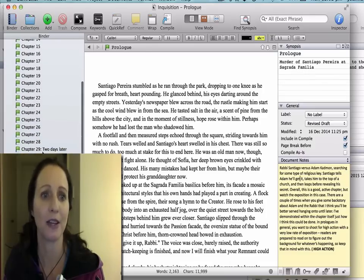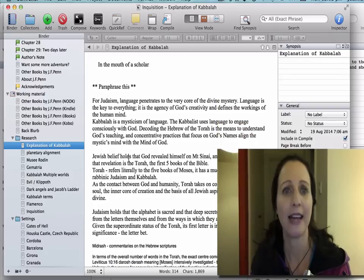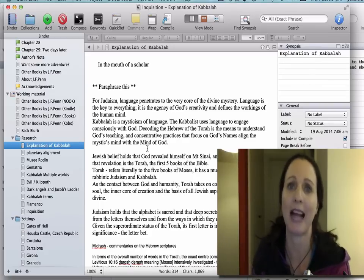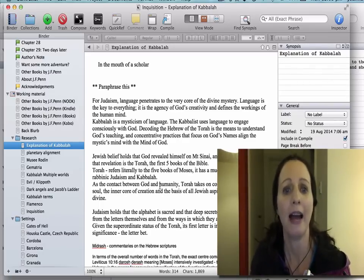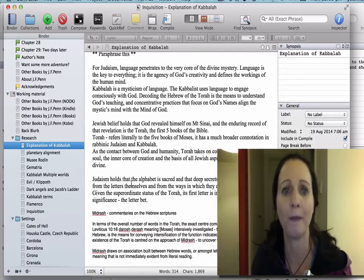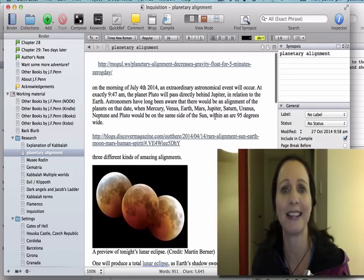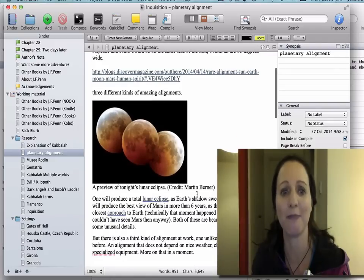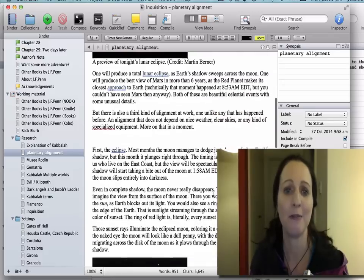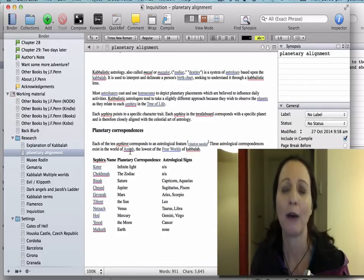Now, the other thing I wanted to show you here is my research. I keep a separate folder within each Scrivener file, and I've got here an explanation of Kabbalah. This book, Gates of Hell, is based on Kabbalah mysticism and Jewish mysticism. And this is essentially some stuff directly from what I'm researching. I've got some stuff here on planetary alignment, which was really cool. I found that you could get this blood moon, which I included in the book, and this is just copied and pasted out of different places.